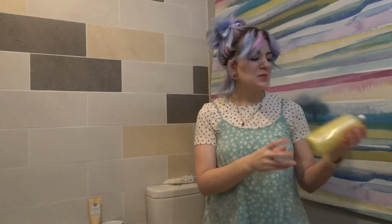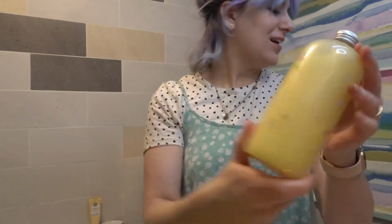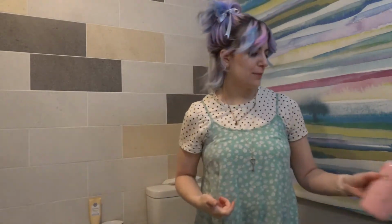So I really love that. I love that you can customize it and make it personal. And it comes with fun little stickers that you can decorate your bottle with. And I just love that extra bit of personalization to make it really feel like it's made for me. They also come with pumps. I'm going to show you what it looks like on my current bottles.